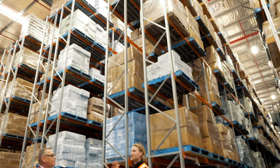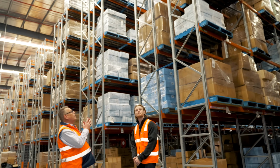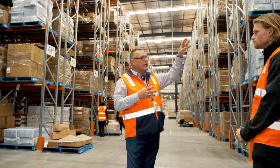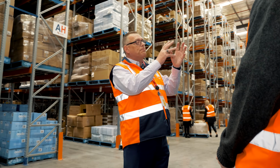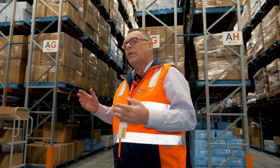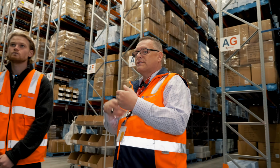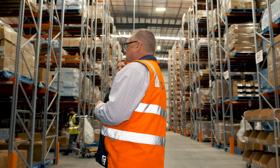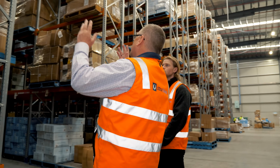Can you explain how this all works? Yeah, so essentially a lot of your product will come in and it's put into what we call a reserve location. That's product that's sitting there, and they're going to drop it down to the ground level, and then we'll have people going through on trolleys and picking orders. So they're picking individual items for individual customers. You'll see these are all pick faces down the bottom and reserve up top.